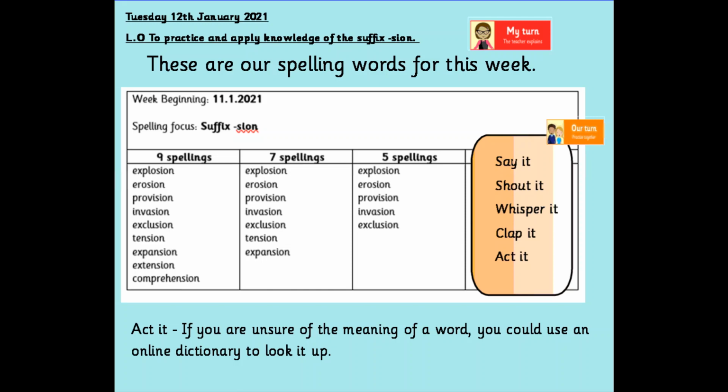Let's have a go at the say it, shout it, whisper it, clap it, and act it approach to help us learn some of these words. Let's have a go at the word explosion together. We're going to say it, shout it, whisper it, clap it, and then you're going to have a go at acting it out yourselves.